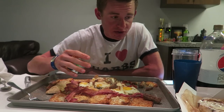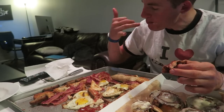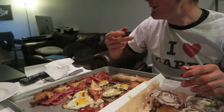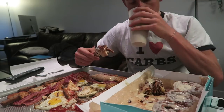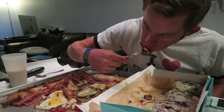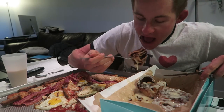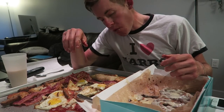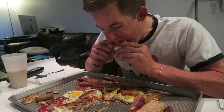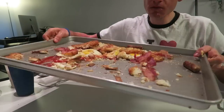Alrighty guys, we're 14 minutes in. Oh man, got the bread out of the way, but now I'm gonna try to get through the rest of these. Not enough icing. Almost there, almost there.